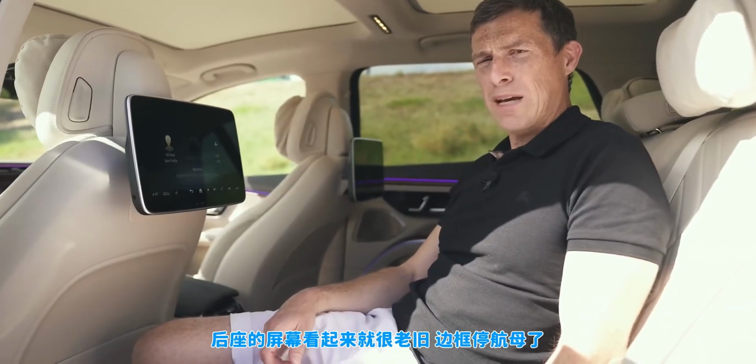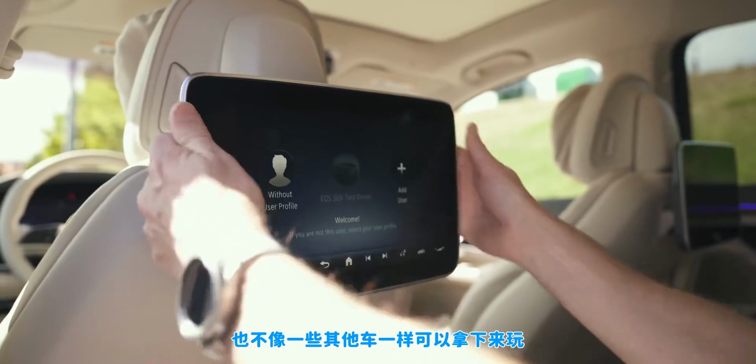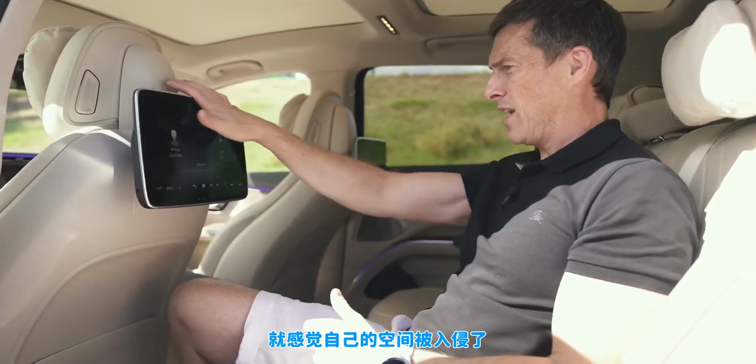The optional rear entertainment package looks a little bit old-fashioned with the huge bezel of the screen. Also, unlike with some other manufacturers, you can't remove it, which is annoying because if you're not using it, it's quite intrusive because it sticks out quite a long way.